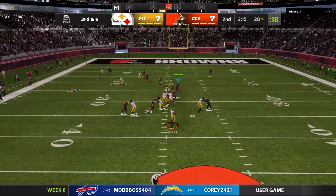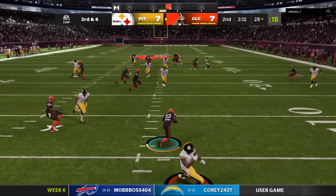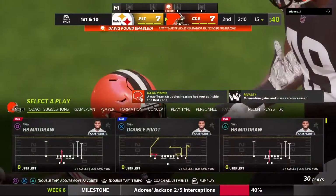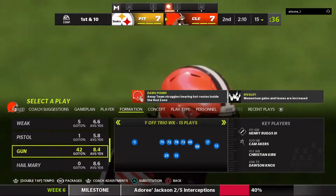They'll look to throw here. Looking for Watkins, and it's intercepted. Picked up by the USC man, Adoree Jackson. And the Browns are going to have it here at their own 15. That pick hurts a little extra because it was 3rd down. You were already in field goal range.